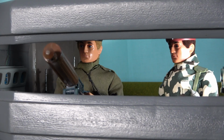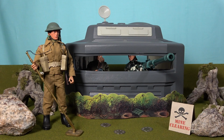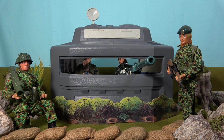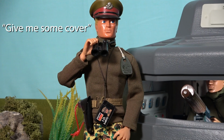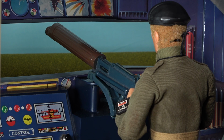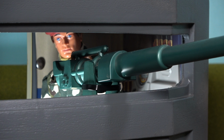Firstly, I've got a couple of Action Men watching the perimeter while the Royal Engineer sweeps for mines, and then an Action Man soldier is making a brew at the rear, while the Royal Marine Commando and the British Infantry head out on a clearance patrol. Give me some cover. Action Man has spotted the German army approaching, so he mans the guns, checks his weapon, and waits for the battle to erupt.